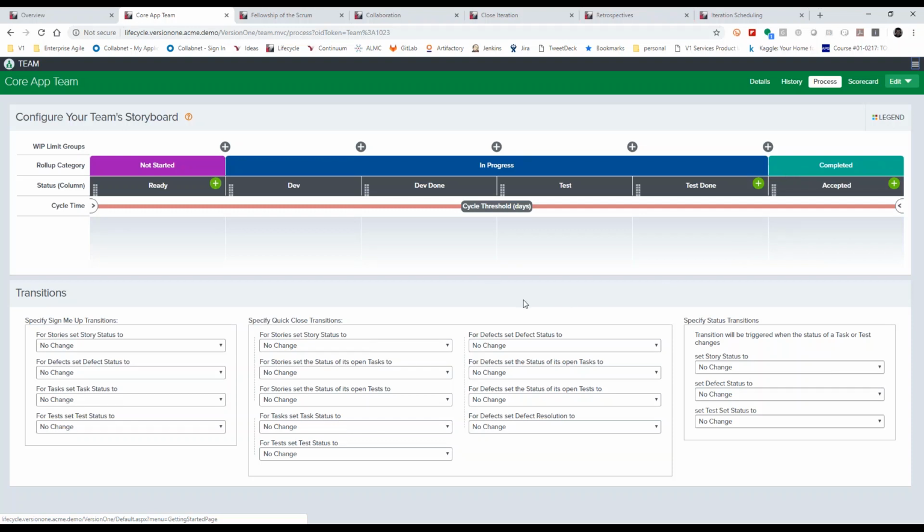Lastly here, we'll talk a little bit about transitions. In transitions, these are essentially some of the menial tasks. So if I start a task, it will start the story, what does it mean to quick close an item, things of that nature. So these are all kind of things that the team can own, and it can be defined on the team asset within version 1. We'll circle back around in just a moment.